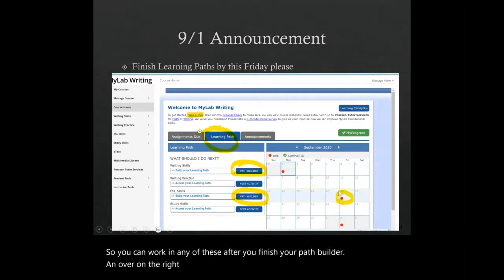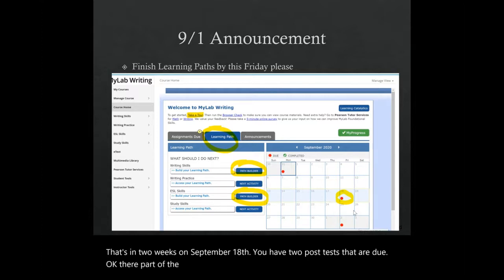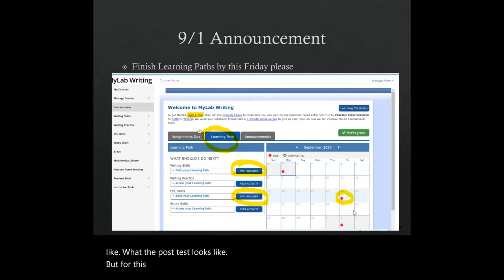Over on the right side of the screen, I circled that red dot. This is September 18th, that's in 2 weeks. On September 18th, you have 2 post-tests that are due. They're part of the writing skills, and it's a post-test, which means you have to finish your Path Builder first, and work on the activities that it gives you, and then it will lead you to the test. Later I'll show you what the post-test looks like. But for this week, I just want everybody to do the path builders for the writing skills and the ESL skills.